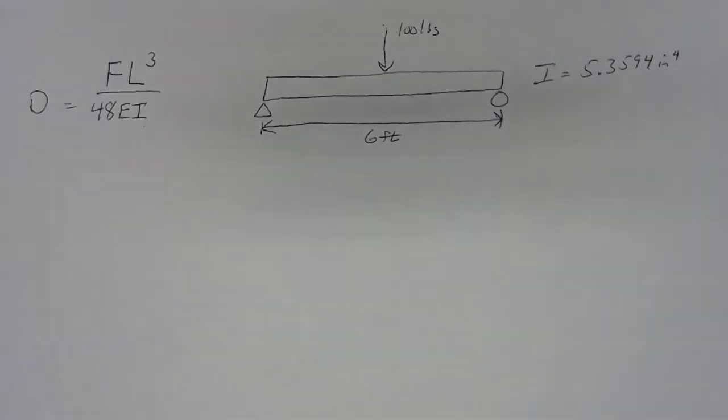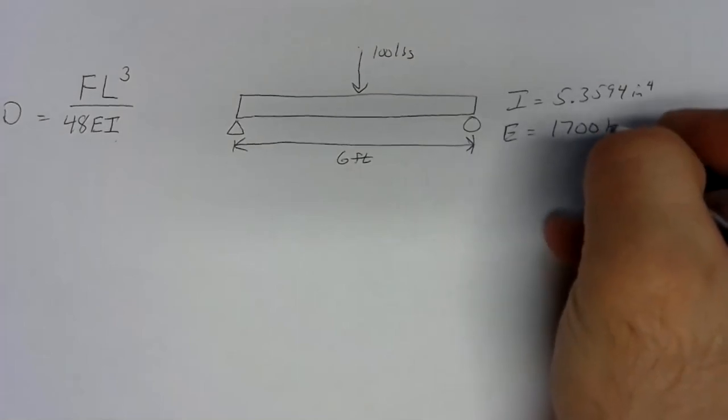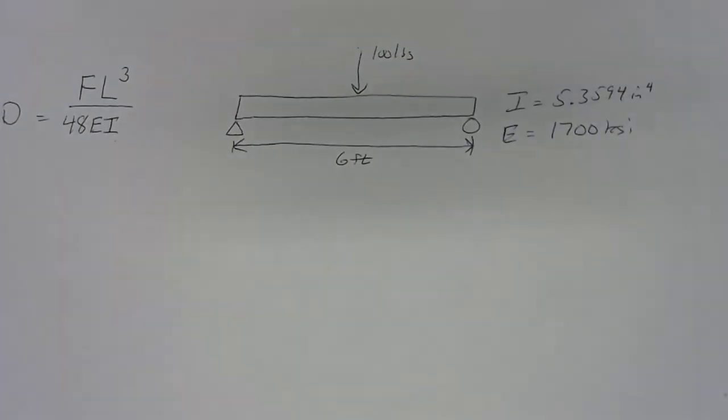Now the only other thing we need is the material's stiffness, the modulus. And for that, we'd have to go to a table. I've got a reference table here for different materials, with design values for typical timber construction. I'll assume this is typical southern pine, which is referenced quite a bit in building codes. Southern pine has a modulus of elasticity of 1700 KSI.